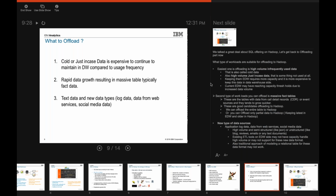So with that background, we talked a great deal about SQL offerings on Hadoop. So let's get back to the offloading part. One of the first questions is, okay, what do we want to offload? What type of workloads are suitable for offloading to Hadoop? Based on my experience, we'll take the top three easy ones, in difficulty order. First, we'll start with the easiest one.